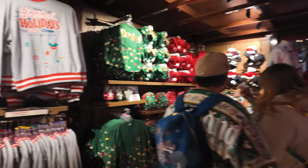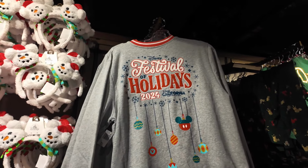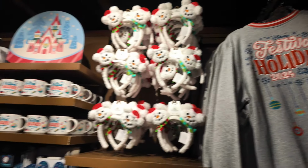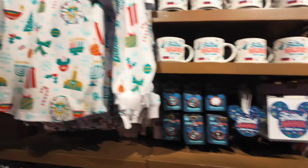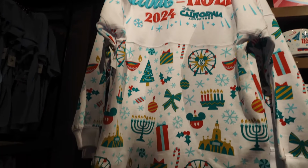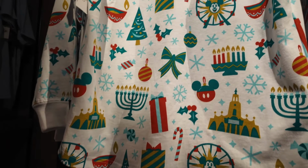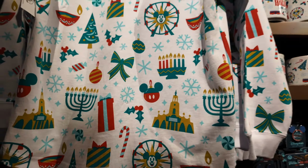Here's some of the special merchandise for Festival of the Holidays, including this lovely crew neck sweater. Ooh, that's real nice. Got the branded mug as well. Ornaments. This spirit jersey, that's really cool. Festival of Holidays for all the elements of the holidays here, as well as DCA, a menorah, the fun wheel, Carthay Circle.